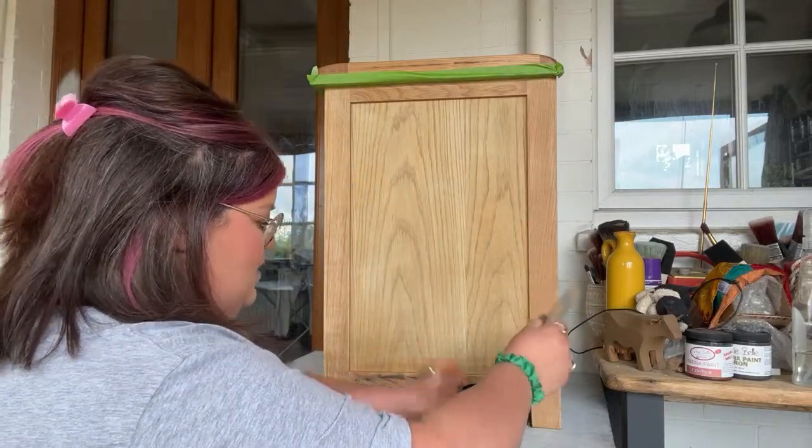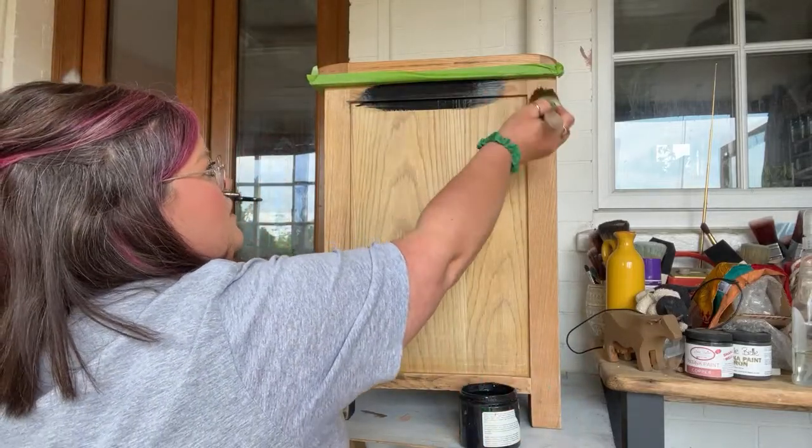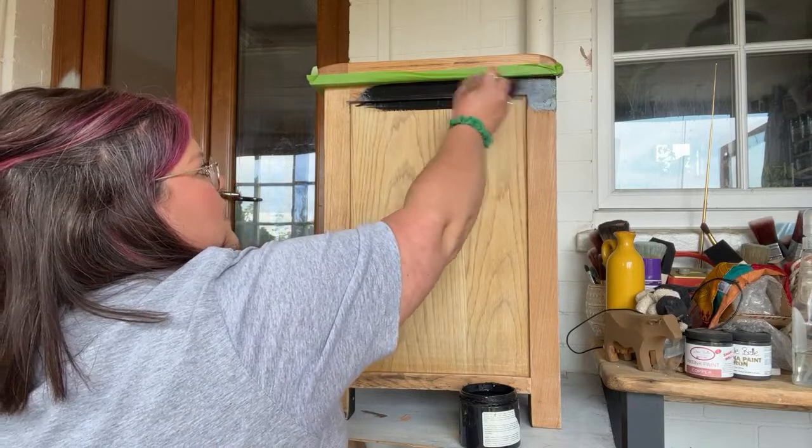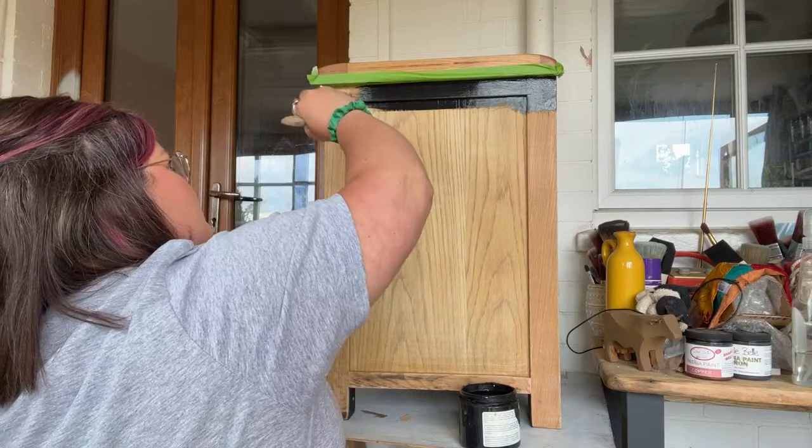And like I say, there's no priming, so where you have done that little bit of extra prep work, we're going to save time because we don't need to prime.